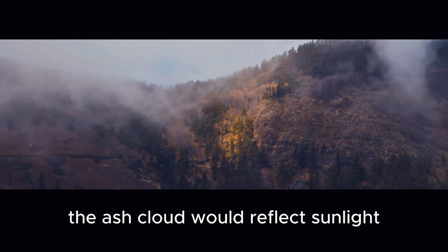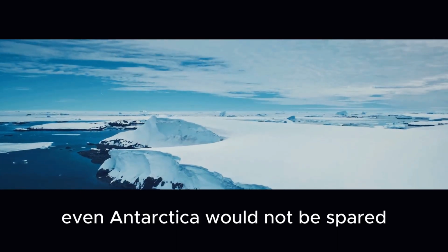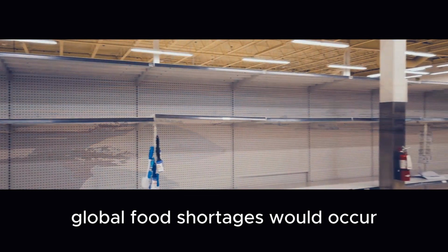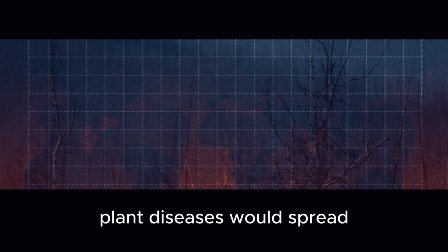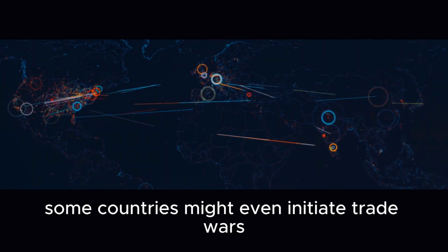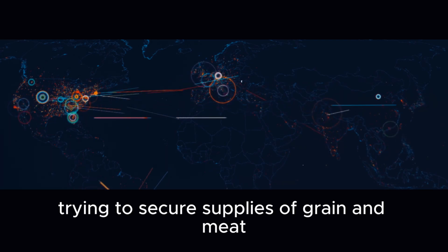The ash cloud would reflect sunlight, causing global cooling. Even Antarctica would not be spared. The temperature there would drop by 1 or 2 degrees. Global food shortages would occur. Crop yields would decline sharply. Plant diseases would spread. There would be a surge in the prices of basic necessities. Some countries might even initiate trade wars, trying to secure supplies of grain and meat.